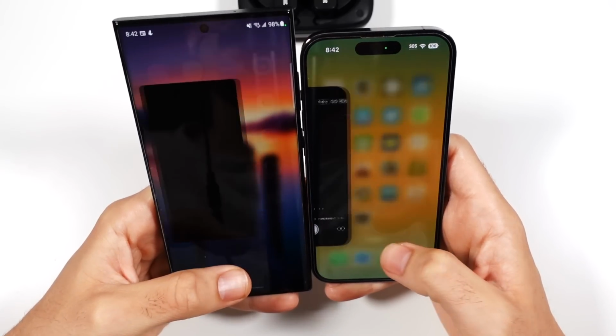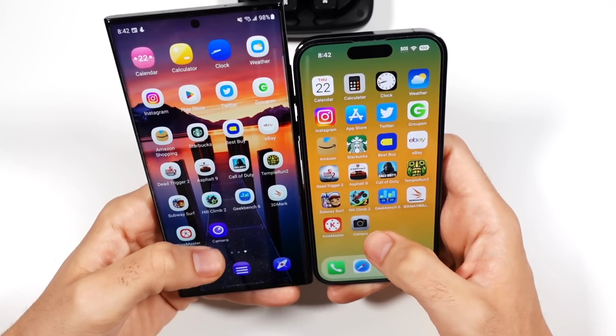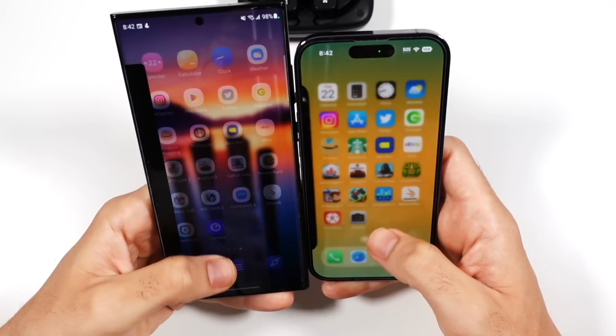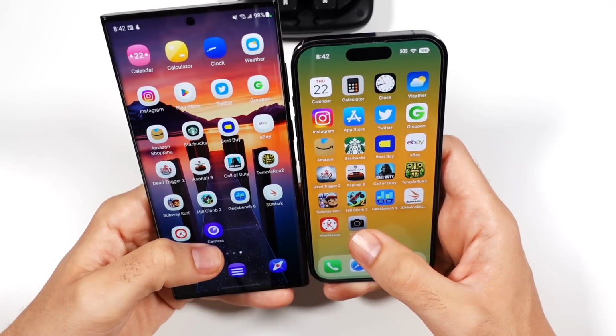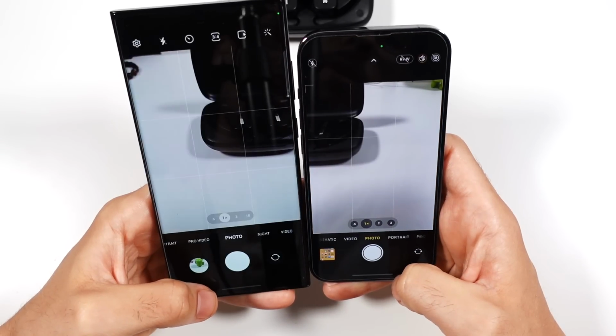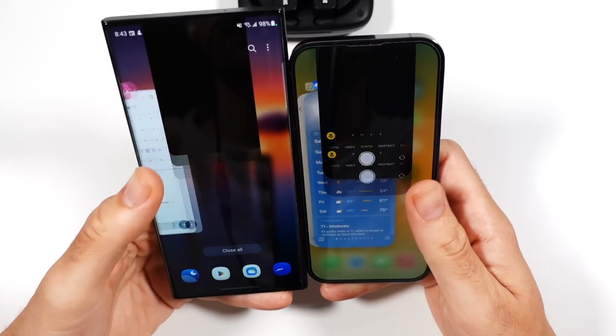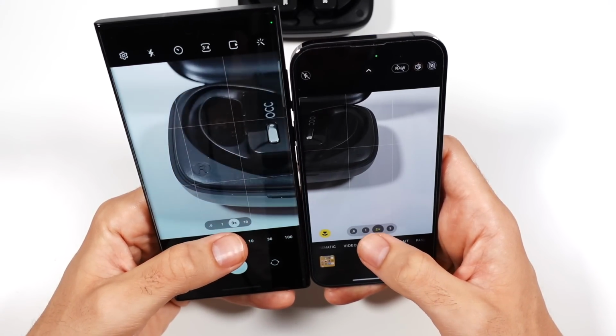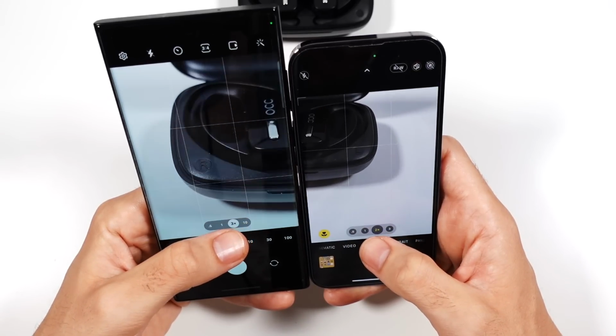Samsung there. Now in this respect, this might be related to iOS 17. Let's go into camera. I don't want to give Samsung no credit, but overall, we're getting pretty close performance in launch speeds of the cameras. With Apple, once I opened it that first time, now it's opening faster.